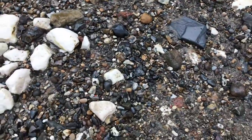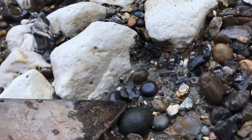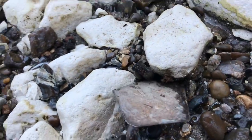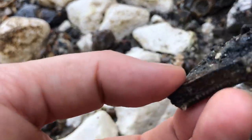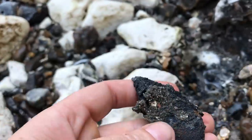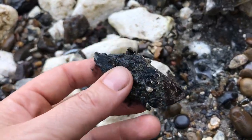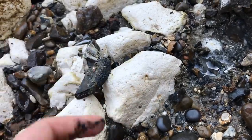Notice poking out here, some leather. Now, oh, that could be the shortest lived mystery in all of history. Well, there we are. That's it, just this little leather bit. I was thinking that was the tip of a shoe. Mystery solved.